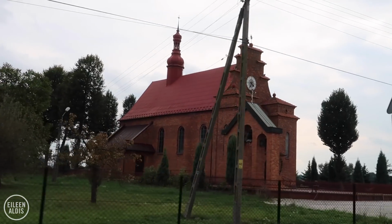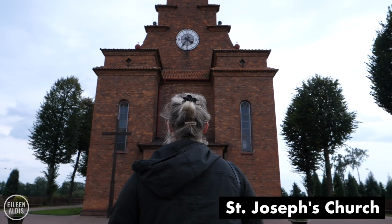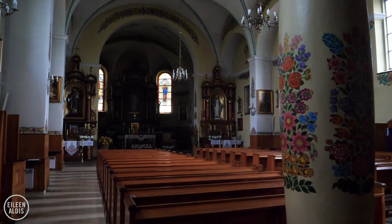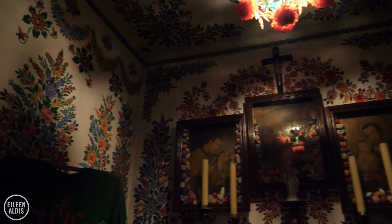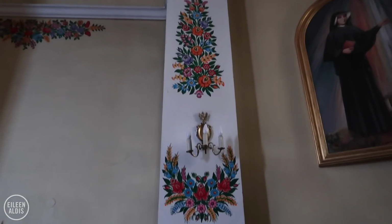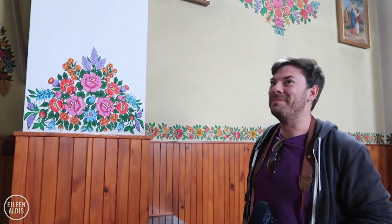Been driving around Zalipie and seeing so many houses that are painted with the flowers. So colorful. And we passed this church and I'm thinking there must be flowers inside. There's gotta be. So we had to stop. We were right. There are definitely flowers painted on this beautiful church. Look up here. Isn't this pretty? It's so perfect for Zalipie. You definitely know you're in Zalipie. Yeah, it's unmistakable.